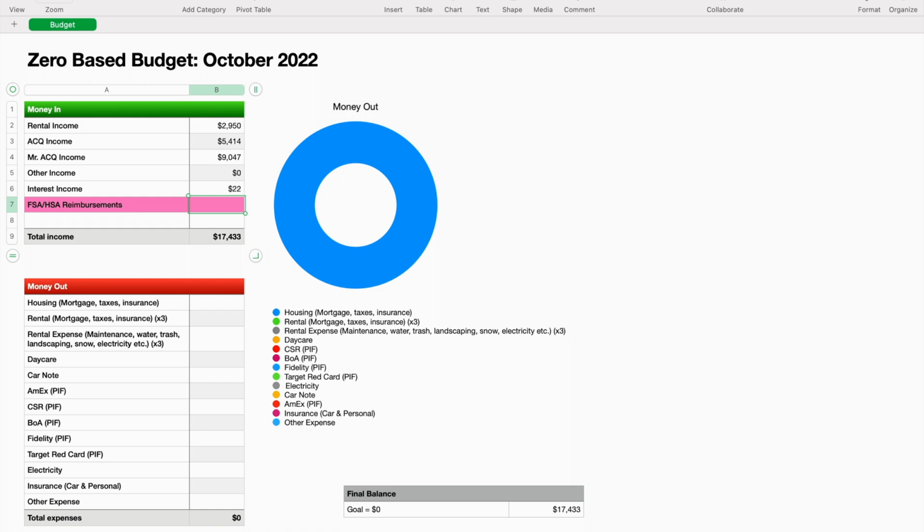As long as you turn in your receipt in a timely manner, at least from my personal experience, you will get your money back pretty quickly. Because I do have expenses that I put on those cards, I think that adding those FSA reimbursements does give you a better picture of what my expenses actually look like. So for the month of October, I got $99 in claims. That brings us to a total cash flow in of $17,532 for the month of October.